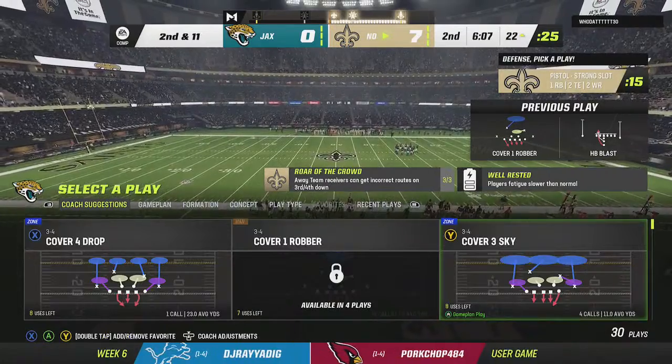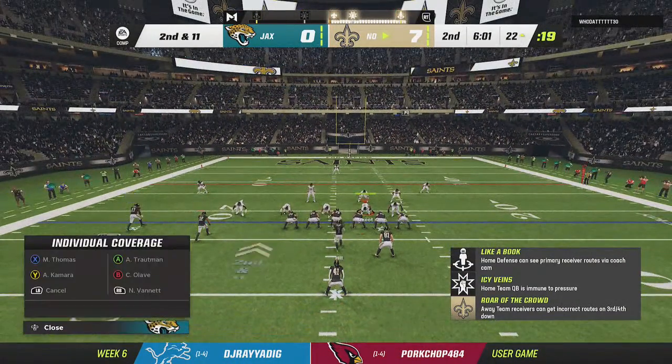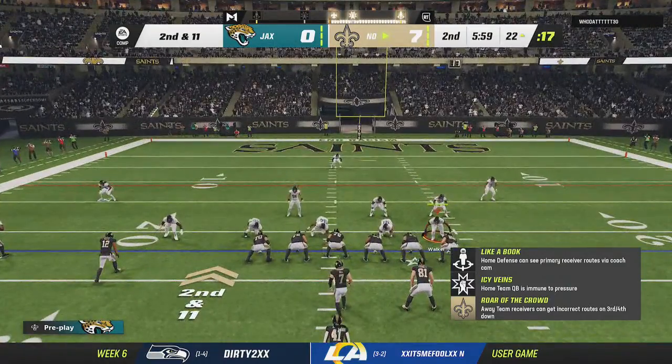And there, a great inside run, broke the contact and got some space. So after the loss of a yard, they'll look to push forward here on 2nd down and 11.